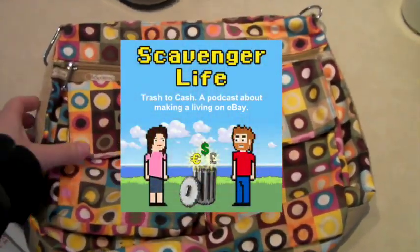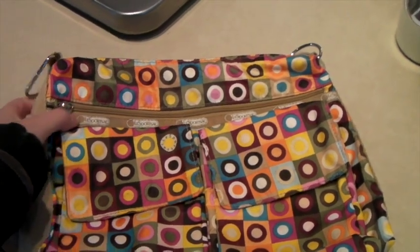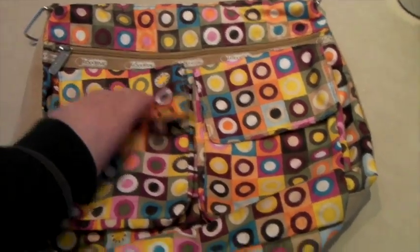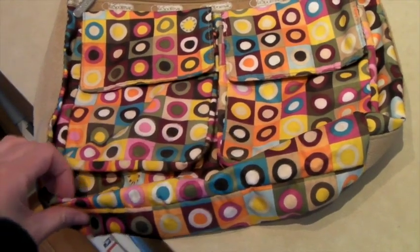This is a super cute, colorful Les Sport sack. You can see the logo here. They kind of make vintage style bags out of nylon. This one's got a little bit of wear and just some dark marks here.